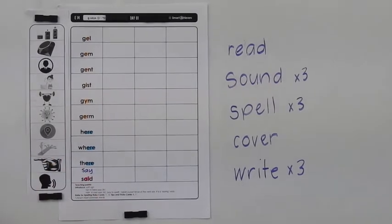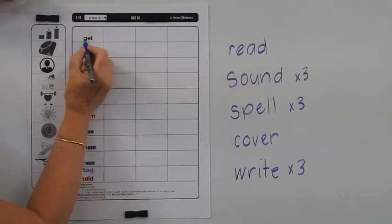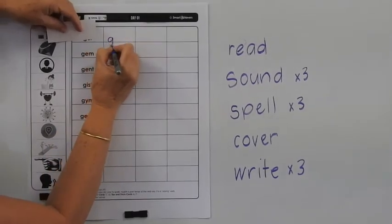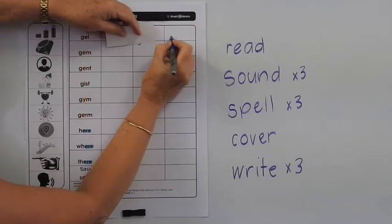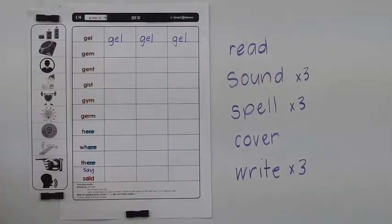Right, let's read those words, sound them, spell them and write them three times. Don't forget to get your little cover card. So we've got gel. J-E-L, J-E-L, J-E-L, G-E-L, G-E-L, G-E-L. Cover it and write it three times. You can finish the rest of that page on your own.